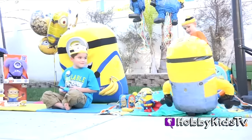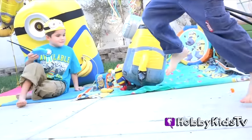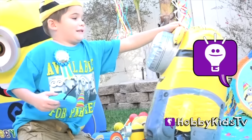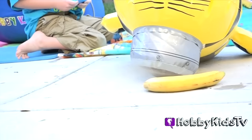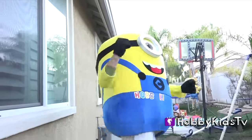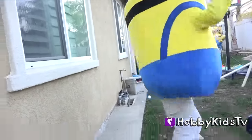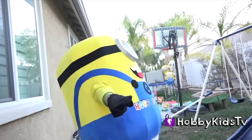He's attacking Hobby Frog. He wants to be with his friends. Just take it. Banana? Banana. Hey, good job, Minion. You did it. Yay. He's doing the Minion dance. Oh, yeah. He's getting down. Doing the robot.